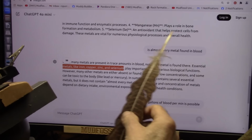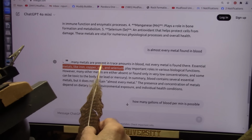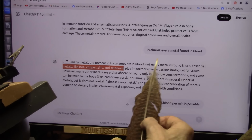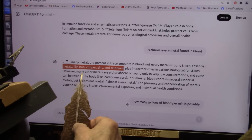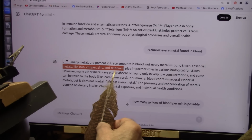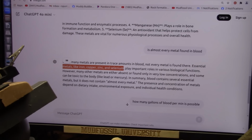Okay, this is from our ChatGPT friend. It says, many metals are present in trace amounts in blood. Many, almost all of them. But not every metal is found there. Now, essential metals like iron, copper, which I just showed you, the green stuff, zinc and selenium play important roles in biological functions. They all play important roles, and here's why.